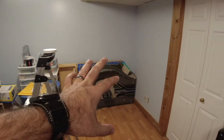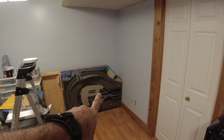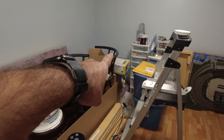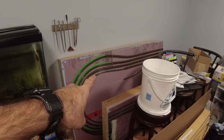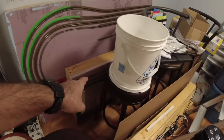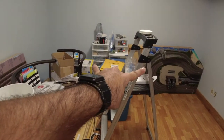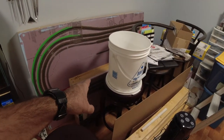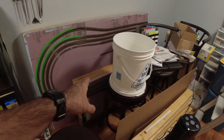Now what's happening is that on the old layout, we had this section here, that section there, then the corner, and then this one. I tried putting that section in between those two sections, and that section's actually about, I want to say, 12 inches too long.